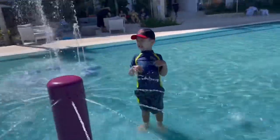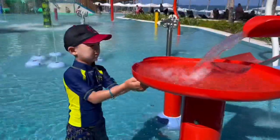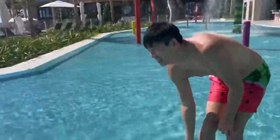The splash pad has four slides, two of them have domes on top. It's open from 10 to 6 daily, but they usually don't turn on the water for the slides in the middle until about 10:30 every day.